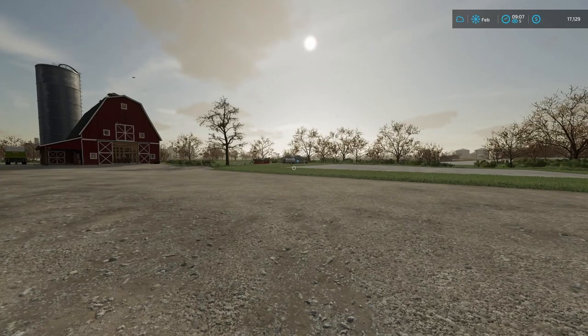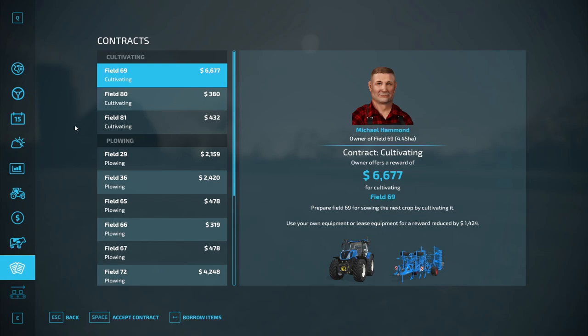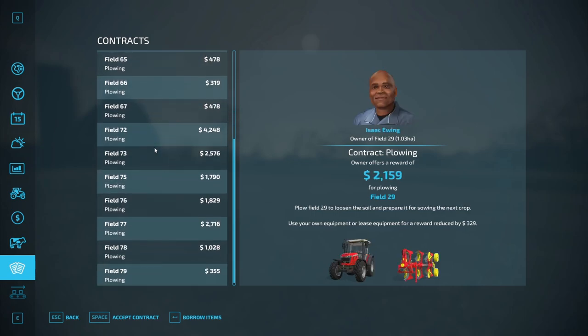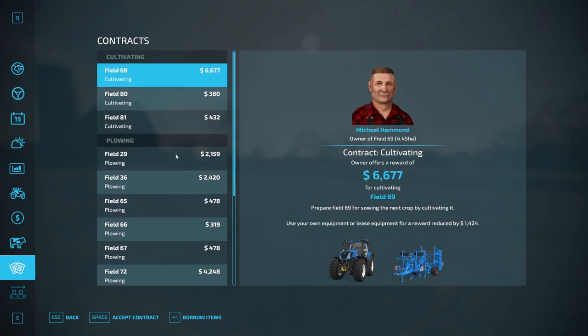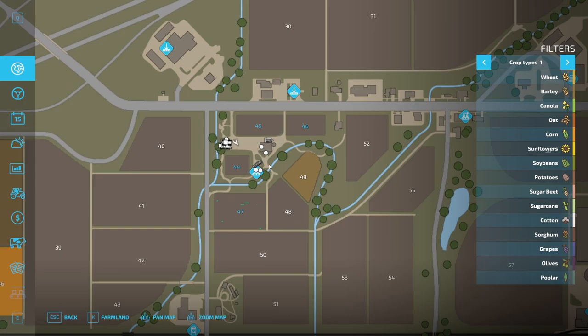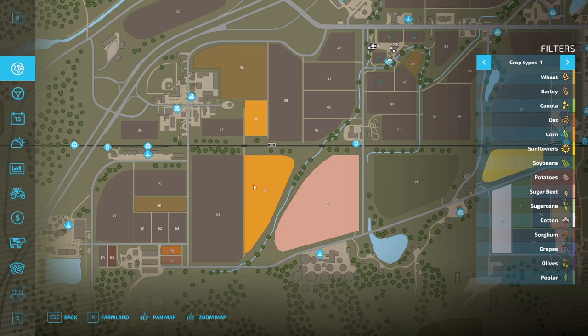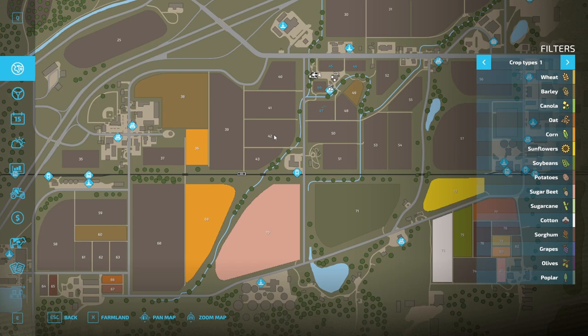Now, in February, there's nothing really we can do, so I'm just gonna check the contracts here to see if there's anything that we could potentially do and get some extra money, or if we should just move into the next month. I'm really not interested in plowing. Cultivating field 69. Where is field 69? Find field 69. Oh dear. Yeah, we cultivated field 42 in the last episode. This is more than twice as big. Yeah, I don't think we're gonna do that.